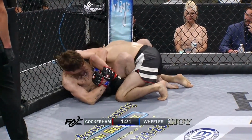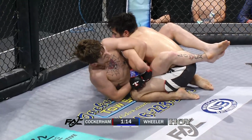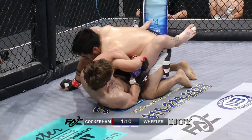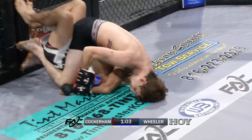Difficult to hit for Wheeler on the Kimura from this position. You see the base of Cockerham. It is, but now that his back's off the fence, if he can get the leverage to start extending his hips out, he could use this to sweep again. But good of Cockerham to grab his own shorts. Oh, and he gets full extension on the armbar.